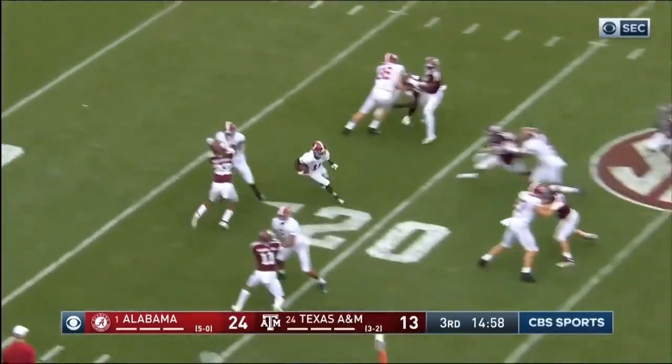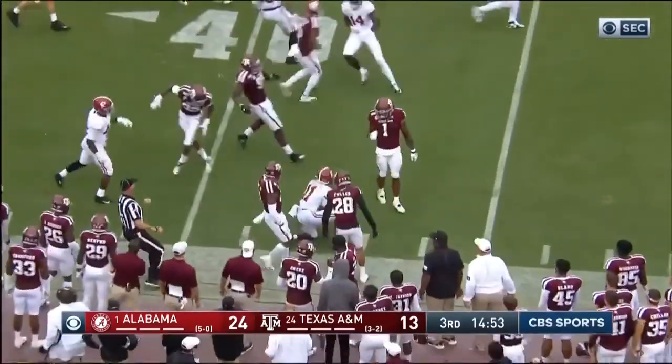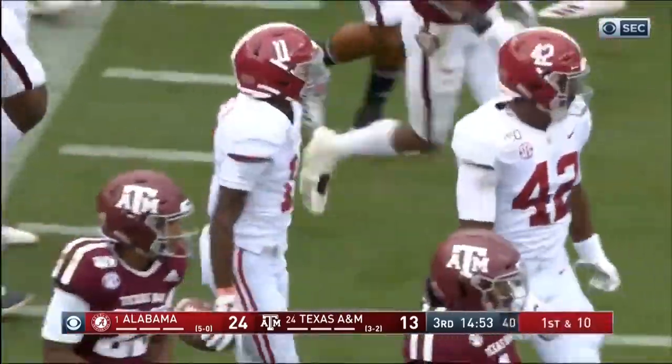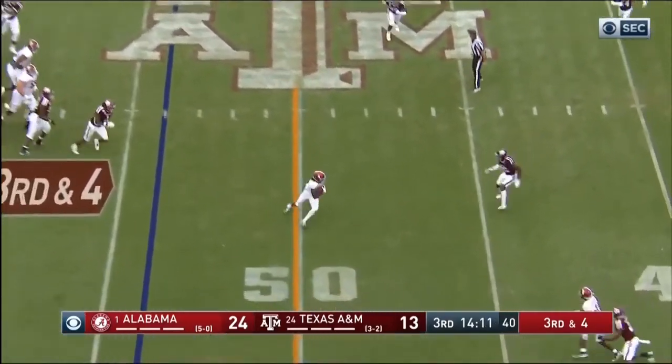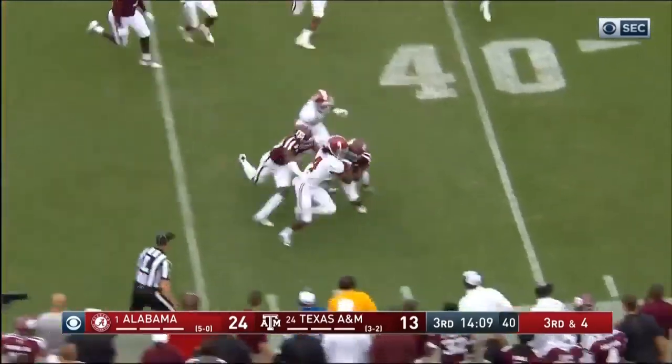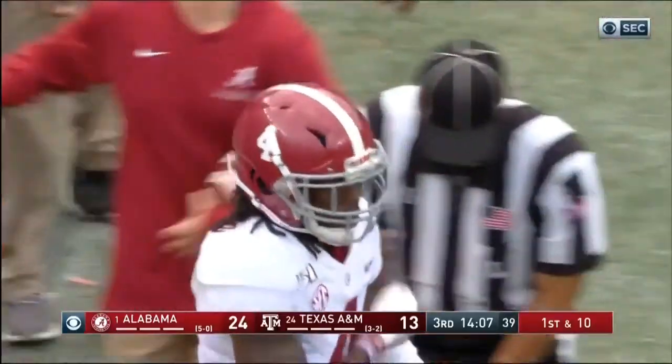Henry Ruggs brings it out of the end zone. Henry Ruggs broke a tackle and he's all the way out to the 40. He's having a big game again. The punter again. Tagovailoa. Middle to Judy. First down, Judy. Little juke step. And he's got a first down at the 37.